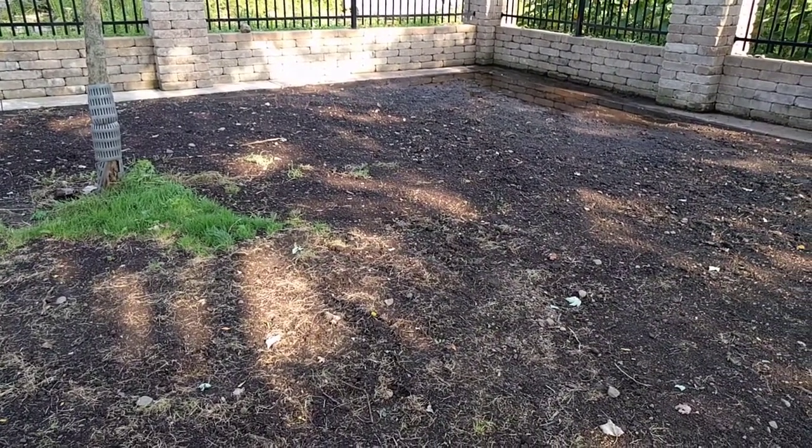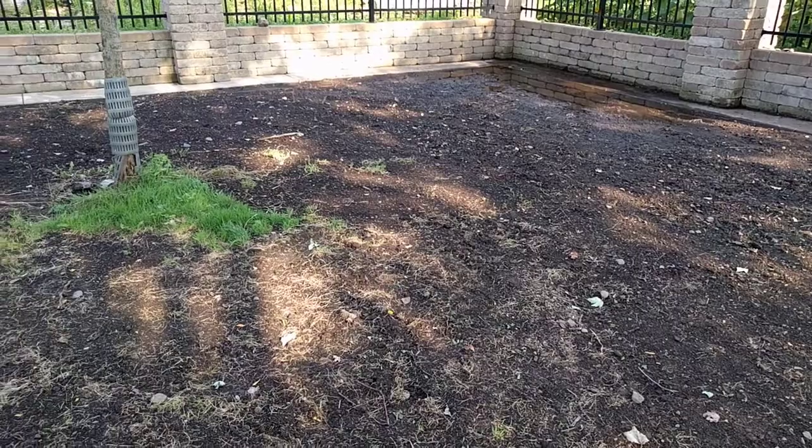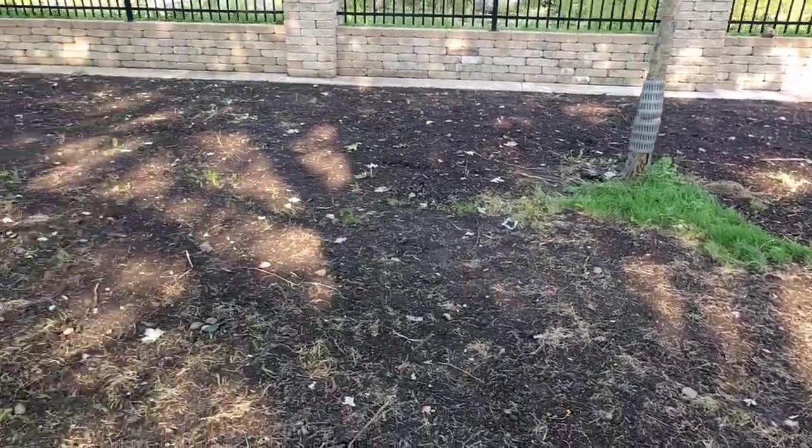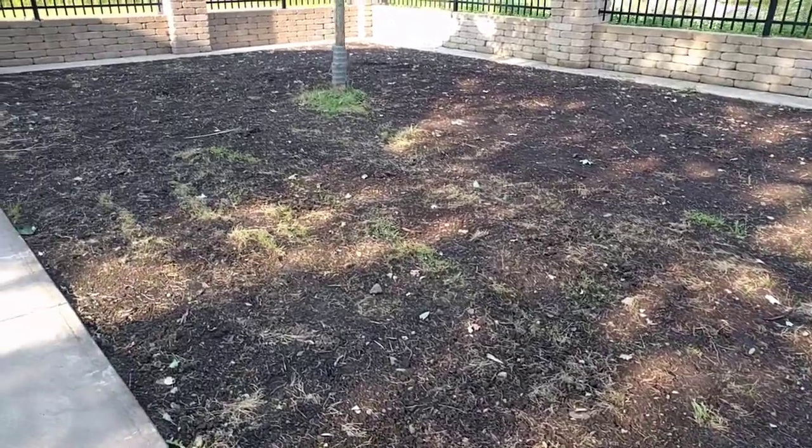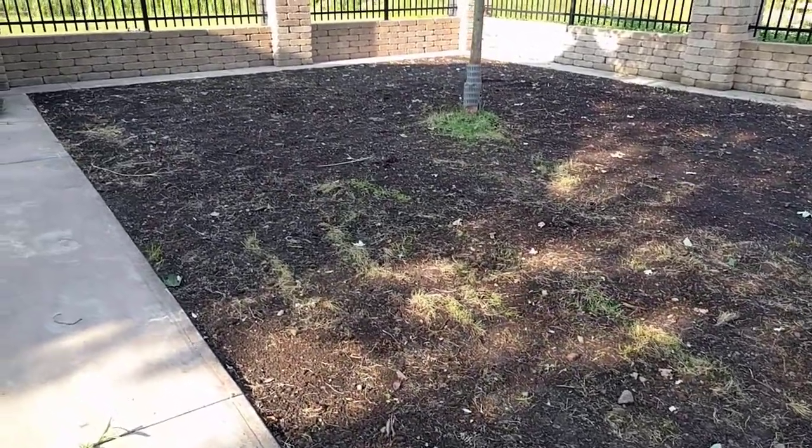Yesterday we did get about 1¾ inches of rain. I did get some clover, some white clover seed down in here. So hopefully that'll take off. I'll keep that watered. I've also stored some of the larger boulders up in my boulder pile up by pond two for future projects. There's a few projects I have planned for those.